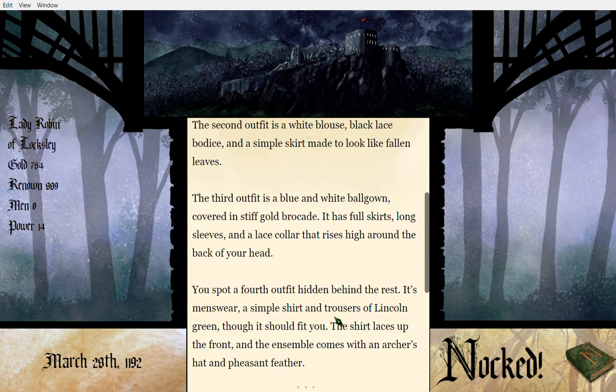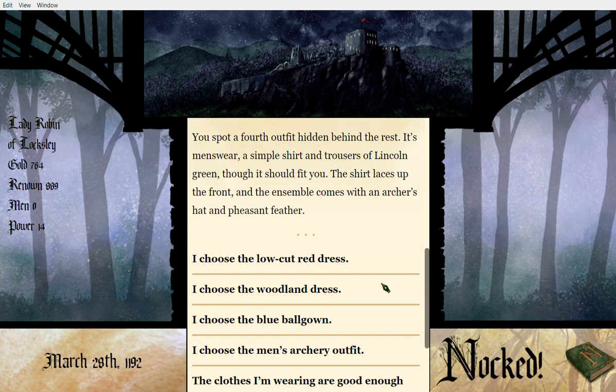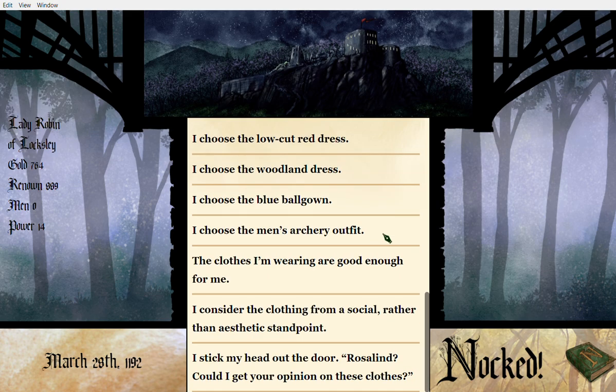You spot a fourth outfit hidden behind the rest. It's menswear, a simple shirt and trousers of Lincoln green, though it should fit you. The shirt laces up the front, and the ensemble comes with an archer's hat and a peasant feather. Okay, so I get an opinion on the clothes.